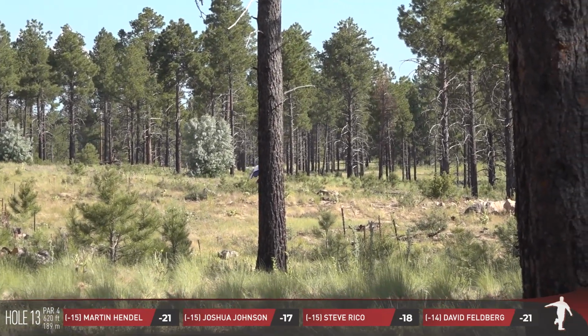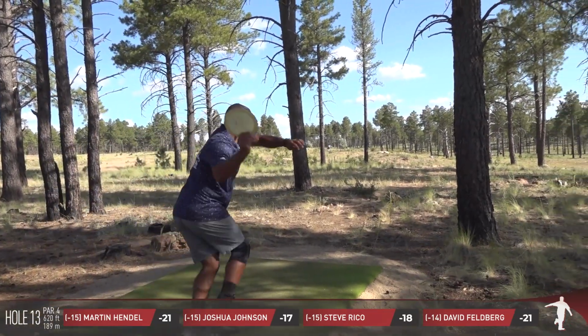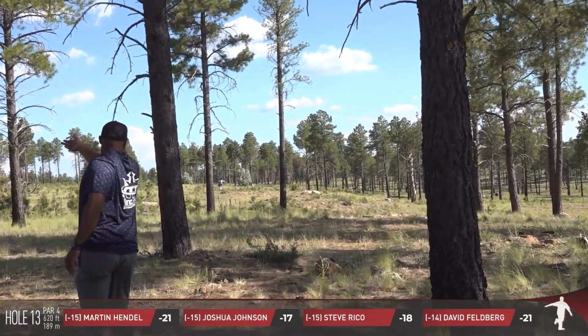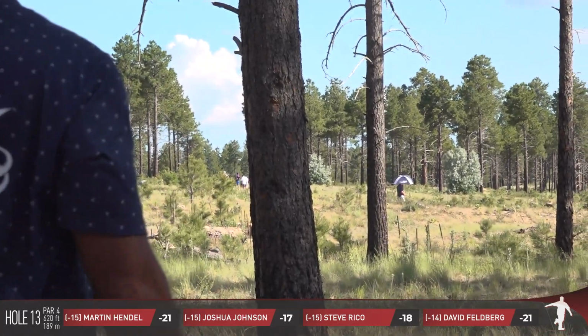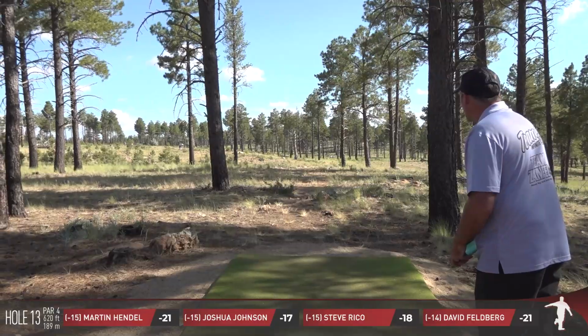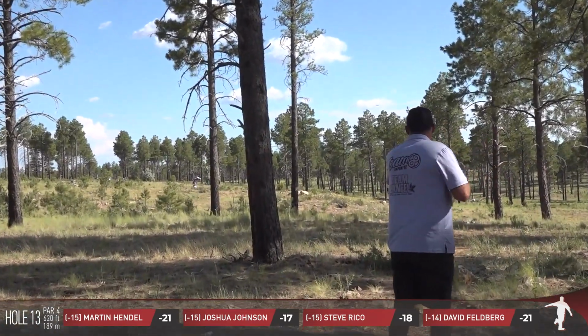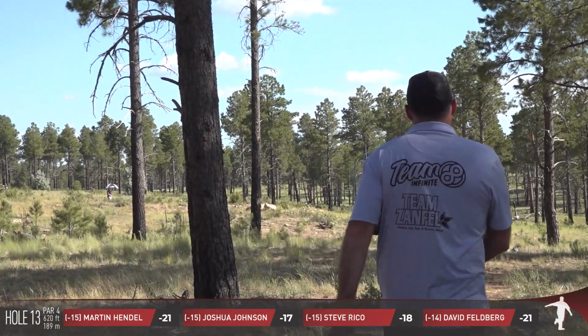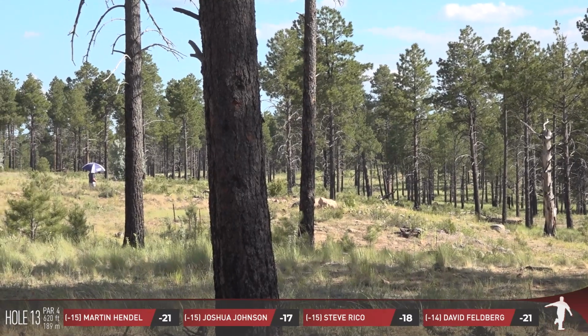All starts with a big booming drive here to get out. Too much turn. Should be no danger, though. Here's Feldberg. Too high, but it's a good shot. Still a good shot.